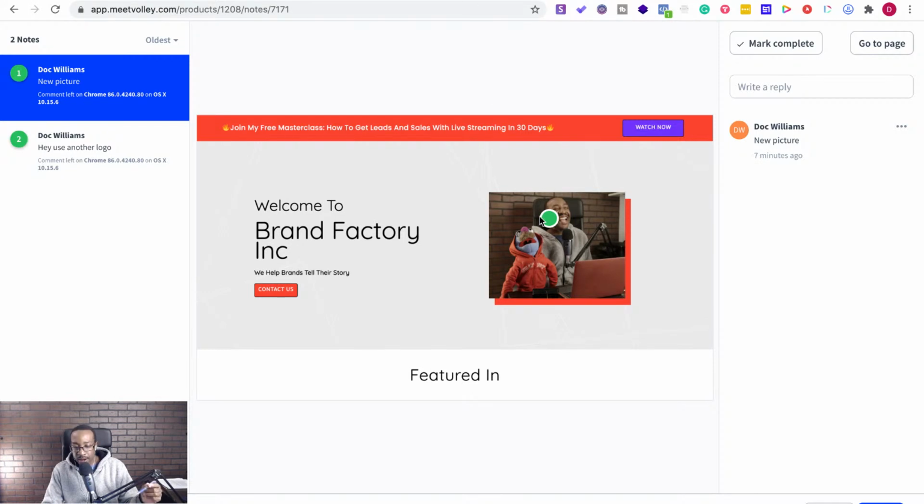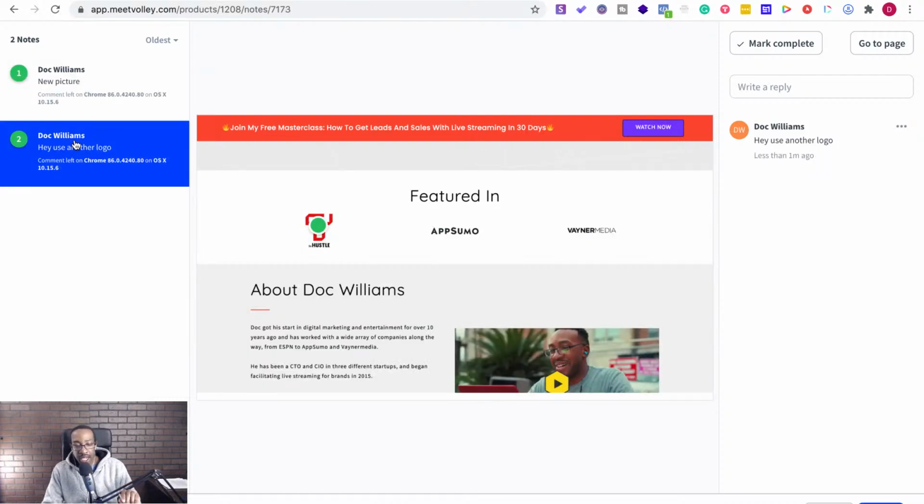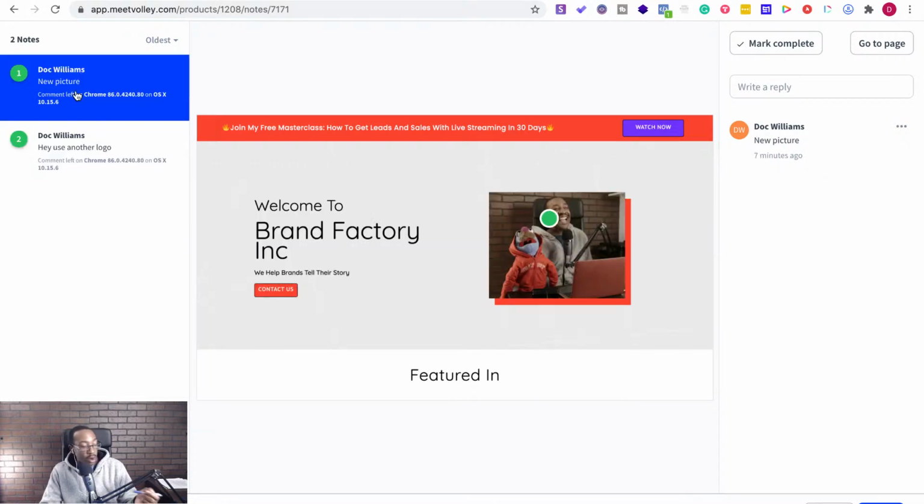Where right here, you're able to articulate what you need to change with your team, and everybody on your team can be on the same page. And then afterwards, you can mark completion. You can do all of those things. Mark as complete. Go to the page. You can do all of those things. I think this is a great collaborative tool that you can be using for your business.